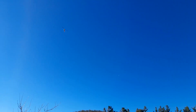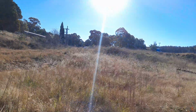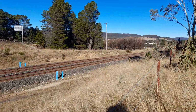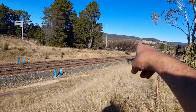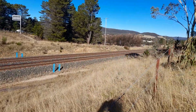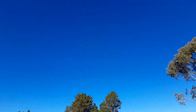He probably thinks I'm the criminal. So there's my car. That would have been the level crossing. And there's the road down there, down next to those trees. So that would have been the old Great Western Highway. You go away.